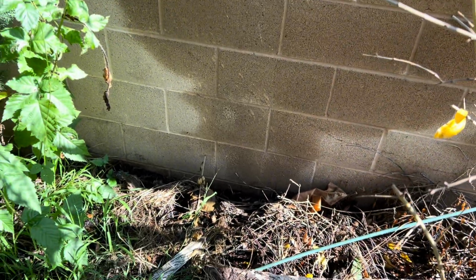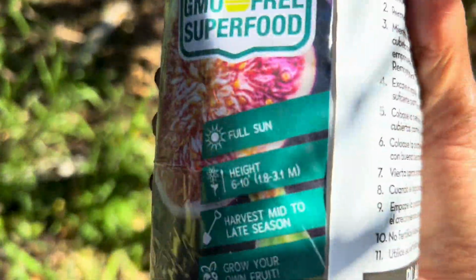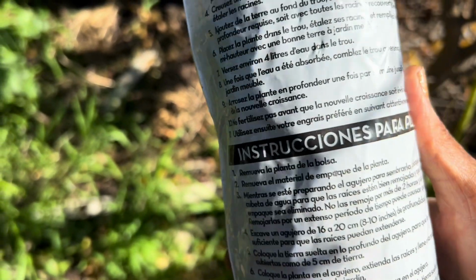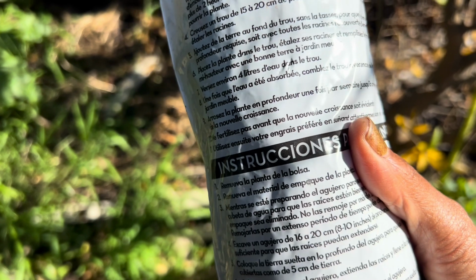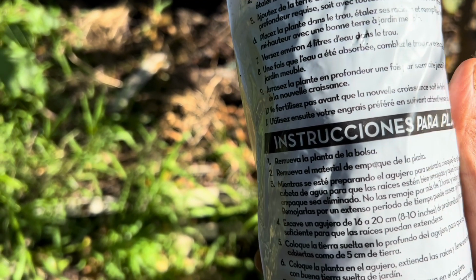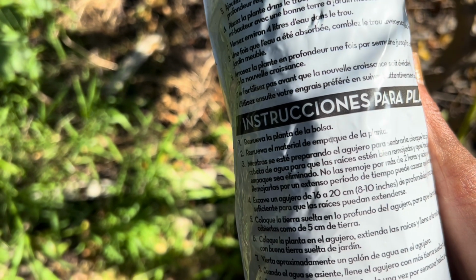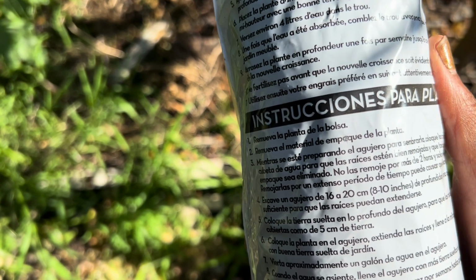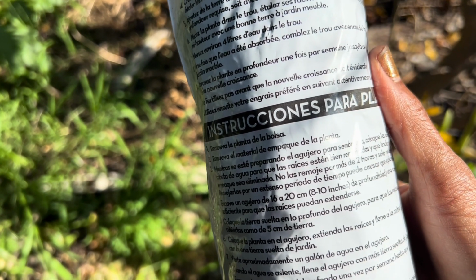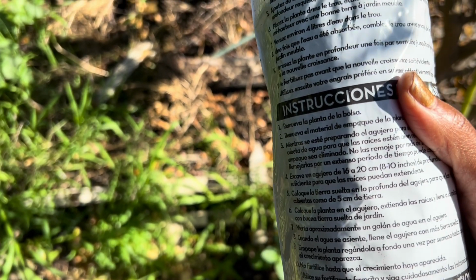So let's get going. Let's see. Yeah, they say this can get 6 to 10 feet. They never get that in my area, so I don't even look at that as real because it's not real in my area. And I want this for a fence. I know it gets 3 to 5 foot, and so I want to give it the kind of space so it can do that.